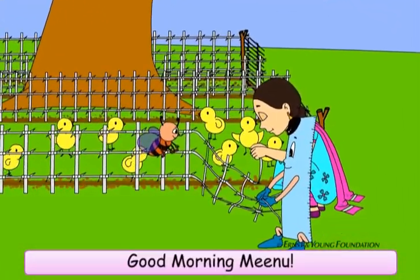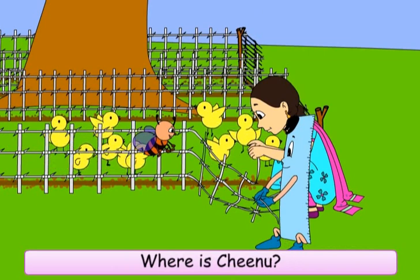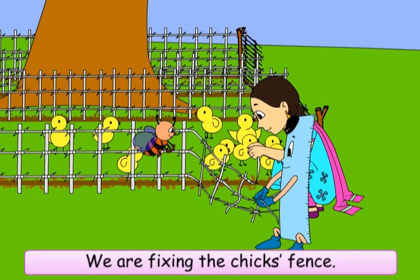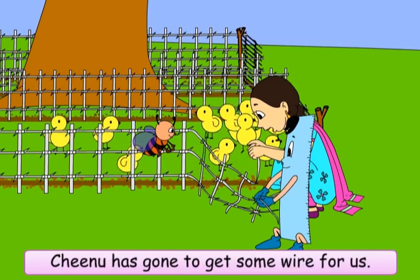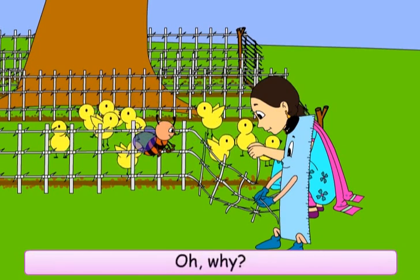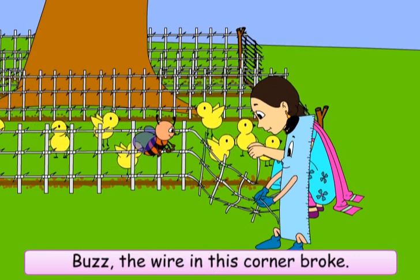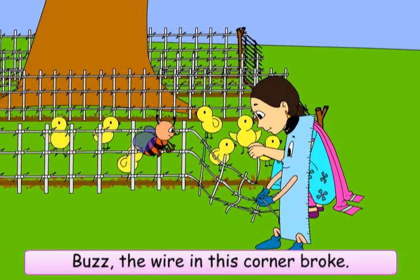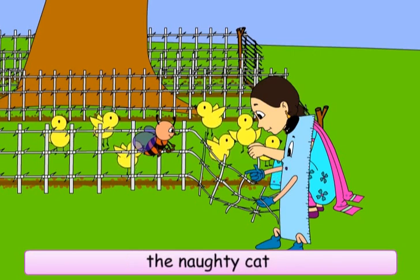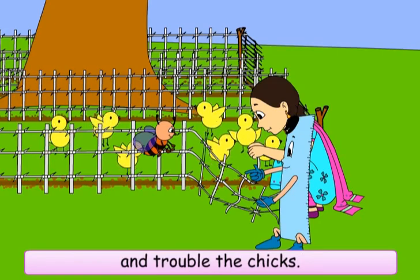Good morning, Meenu. Good morning, Futta. What are you doing? Where is Chinu? Good morning, Buzz. We are fixing the chicks' fence. Chinu has gone to get some wire for us. Oh, why? What happened? Buzz, the wire in this corner broke. If we don't repair it, the naughty cat can come inside through this and trouble the chicks.